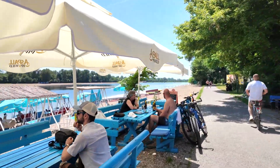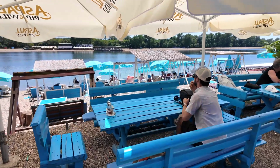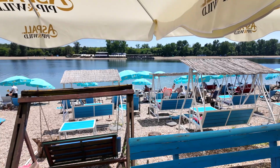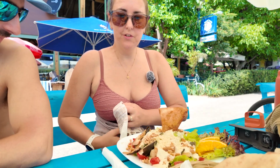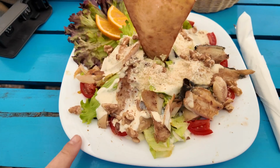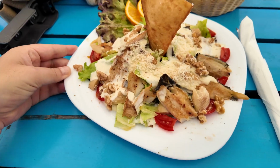And we've just found a table with some shade, so we're going to sit here and have some lunch, and then later on we can probably move down there and go for a swim and things like that. It's lovely. Okay guys, we have been for a swim and been waiting quite a little while for our food to arrive, but it's just arrived, so we're about to dig in, but I thought I would show you what we got. So I got trout salad with walnuts and lots of goodness.